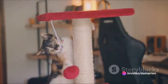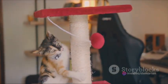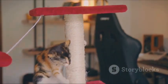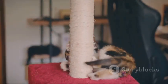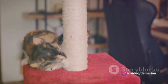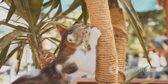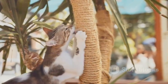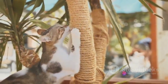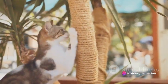Now you might be thinking, should I punish my cat for their unwanted behavior? Well, not exactly. Instead of punishing your cat, focus on positive reinforcement. Cats respond better to rewards than to punishments. For example, if your cat has a habit of scratching your furniture, get them a scratching post. Every time they use the post instead of your furniture, reward them with a treat or a cuddle. This way, they'll start associating the use of the scratching post with something positive, and they'll be more likely to use it in the future.